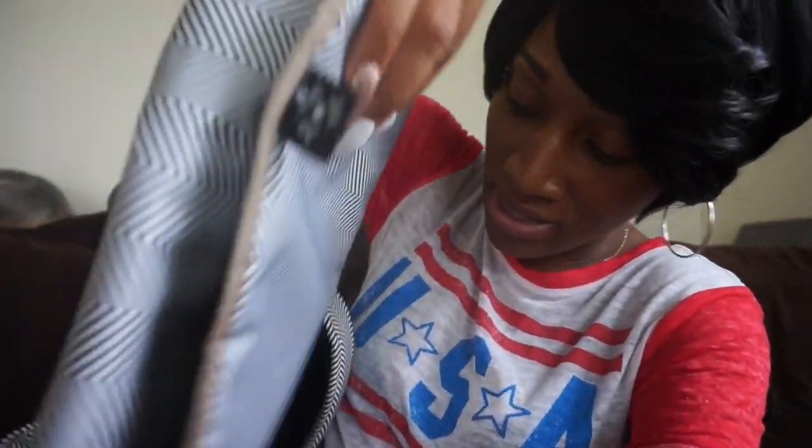So yes, that is the BRB. I really love it. I love the style. It's not even heavy or anything. It's light and it's really comfy. These straps right here are padded. I don't know if you guys can see that down there. They're padded, so it's so comfy to wear.